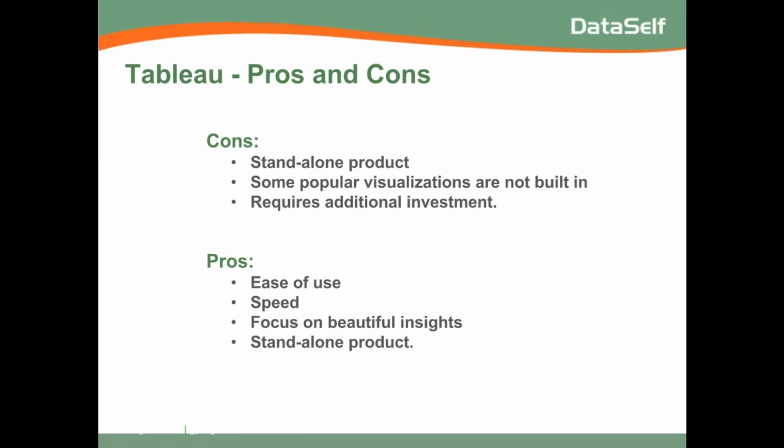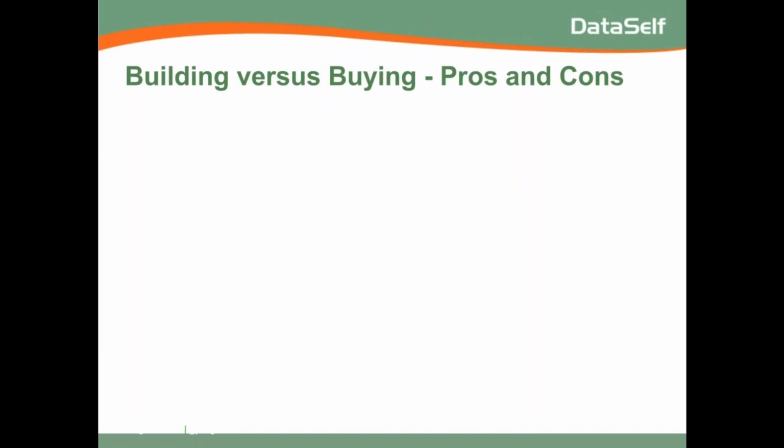You can insert the Tableau views into, let's say, a CRM application, into your ERP application, into anything else, but you can also work completely as a standalone product by itself. So that's also a pro.